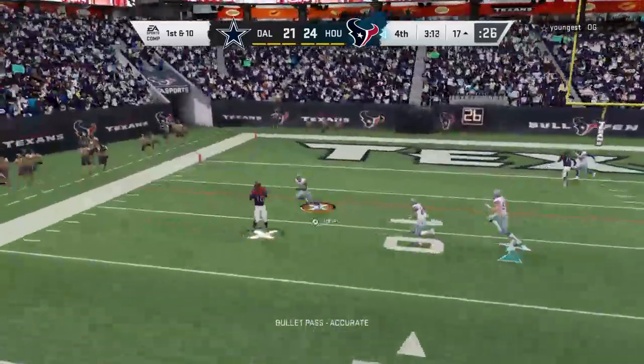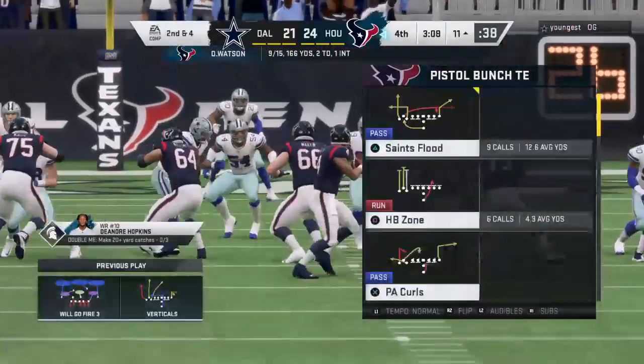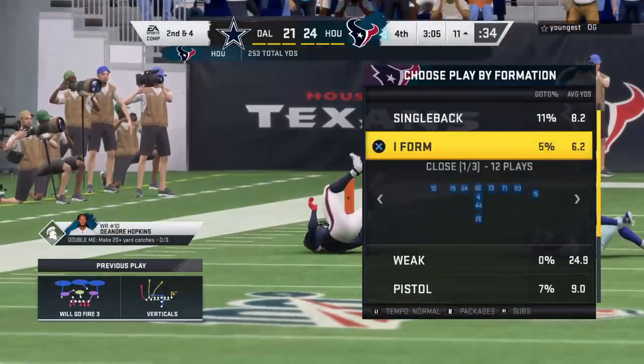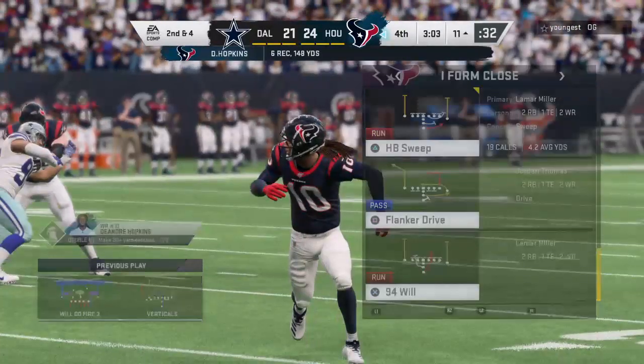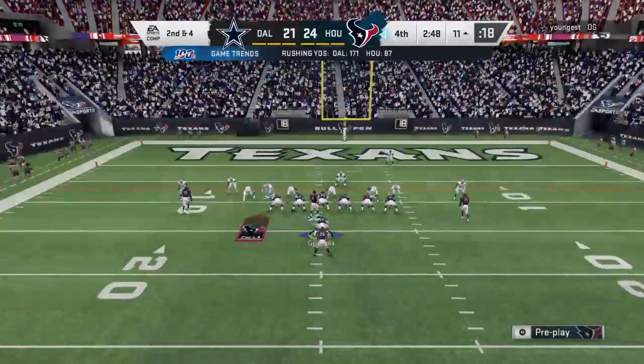After the interception, here's Watson. Looking left side, and he's got a man. That's Hopkins. A gain of 6 there on first. It's a pickup of 6. Brings up 2nd and 4. 6 yards was the pickup on the last completion, so here's 2nd and 4.